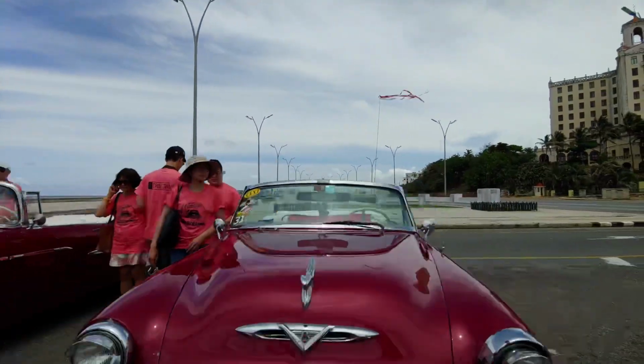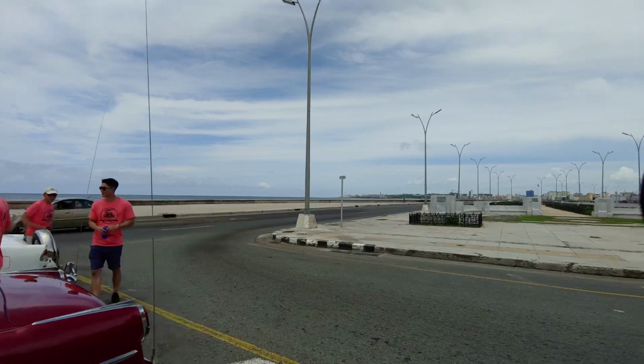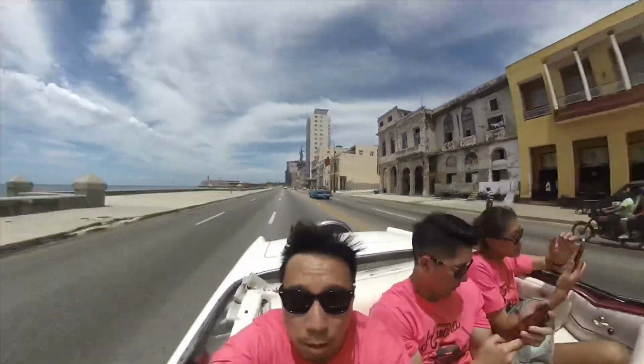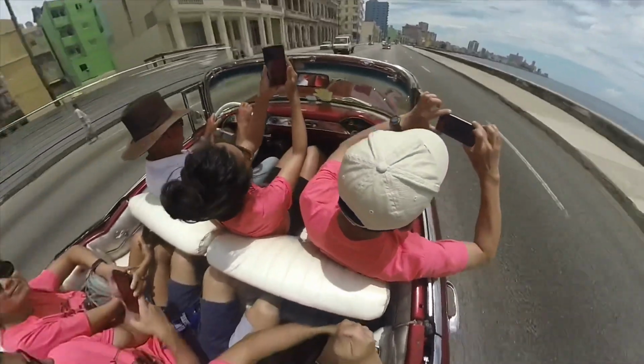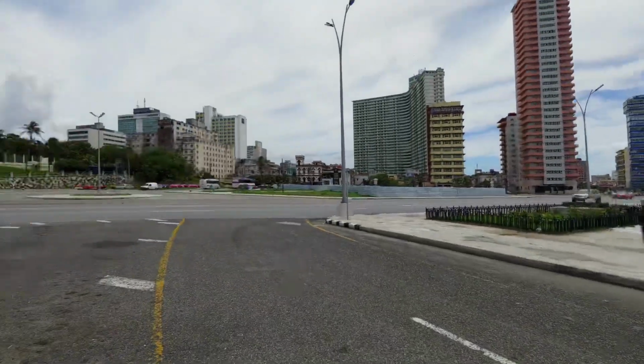Hey everybody, you see that road out there? That's where Vin Diesel drove his car backwards in Fast and Furious 8. So I'm in Havana, Cuba right now on vacation with my girlfriend and her family. I should be enjoying this beautiful city, but I'm so backed up with work I needed to do some work here. So this is my review of the OnePlus 6 live from Cuba.